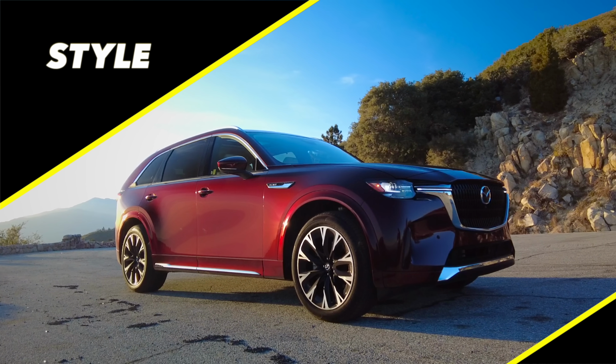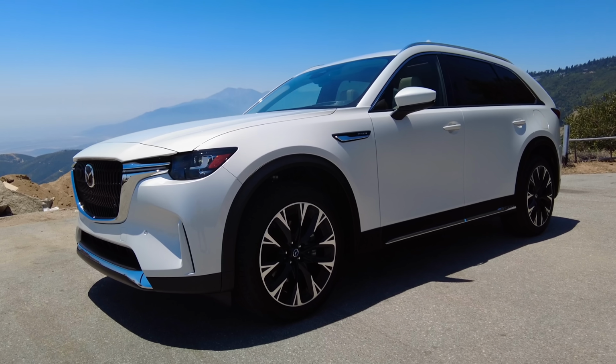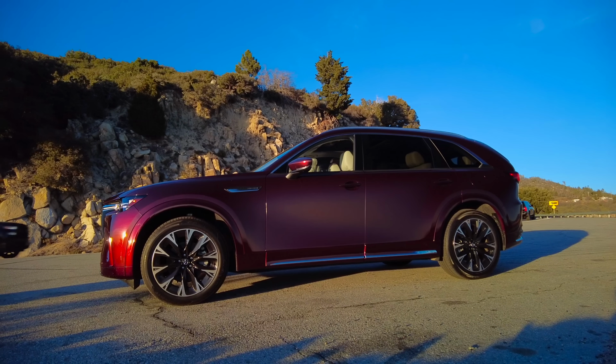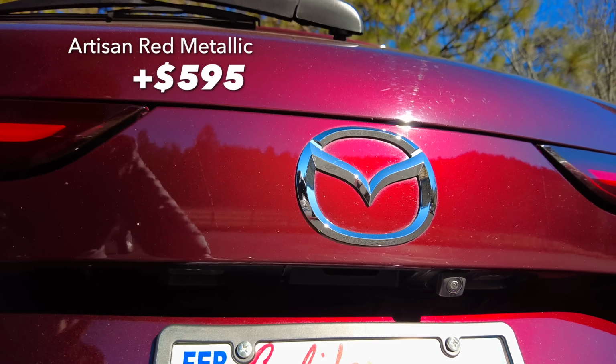It's been a few months since we last drove a CX-90. How are we feeling about the style now? I like it a lot better in a lighter color. Really? You know this is Artisan Red, sweetie pie. Round here, we make red colors a little bit different.